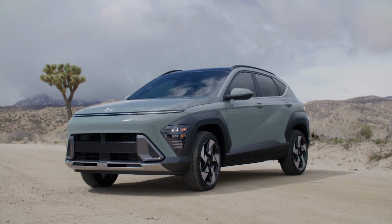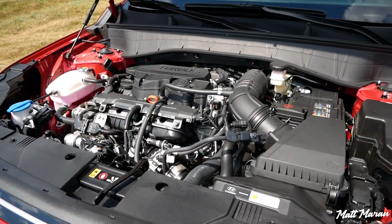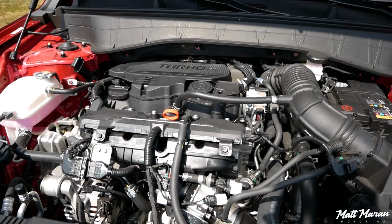Unfortunately, one thing that hasn't improved is fuel economy. Because this vehicle is bigger, it's heavier, and it also has a torque converter automatic instead of the more fuel efficient dual clutch it used to have, fuel economy has taken a little bit of a drop for this new generation.